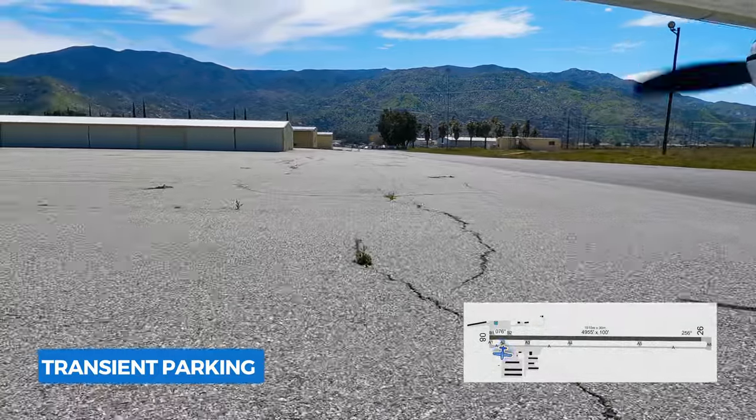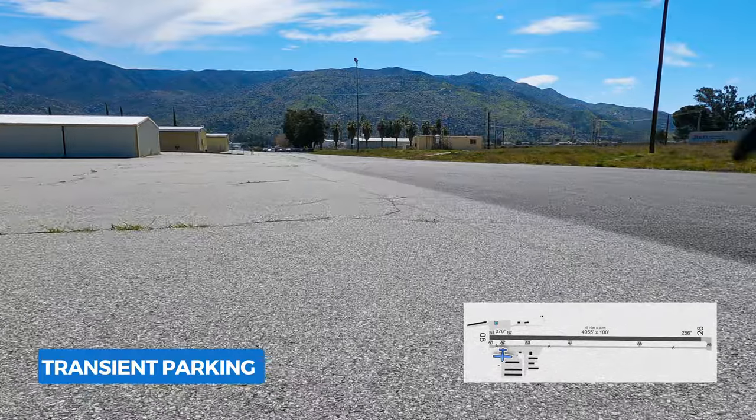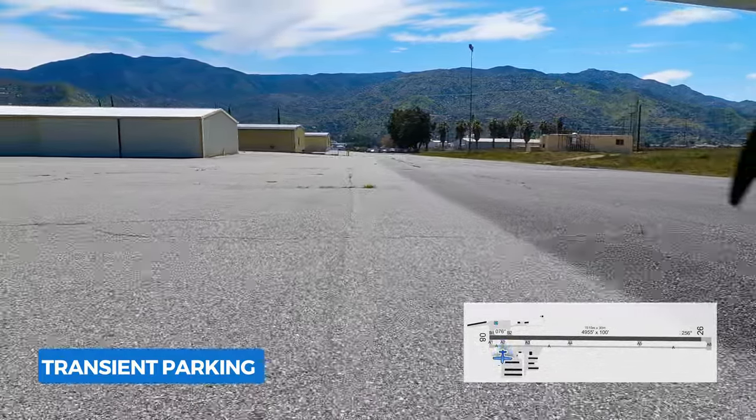Now, don't do what I did. I was apparently taxiing over the parking spots, but it's kind of hard to tell because there are no markings on the ground. But they do have tie down chains.